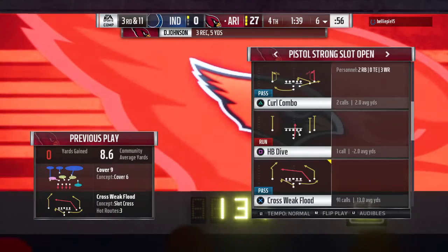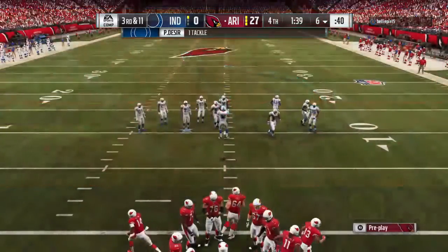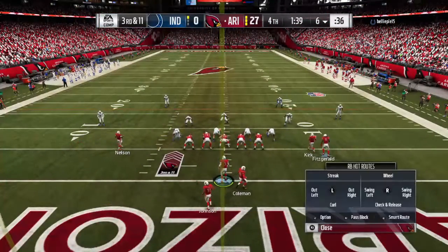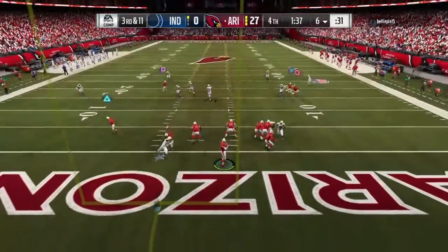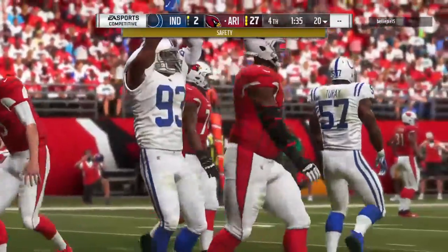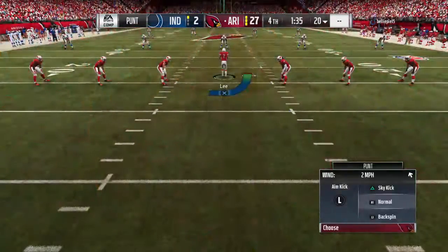And another timeout taken by the Colts, as they'll talk it over here before what will be an important 3rd down. They had the catch on 2nd down, but it didn't help at all. From the gun on 3rd down, it's Rosen. And he is going to go down for the 5th time tonight, and this one is going to be a safety.